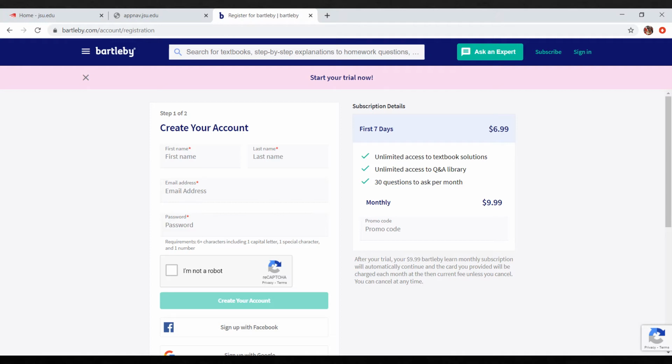Chegg Study runs an average of $14.95 a month, where Bartleby starts with your free month trial and then $9.99 a month. There's nothing like having that extra $5 or $6 in your pocket, because everybody knows at the end of the month that's life or death when it comes to a McDonald's hamburger. So when savings is the issue, let me tell you, this is what you need.